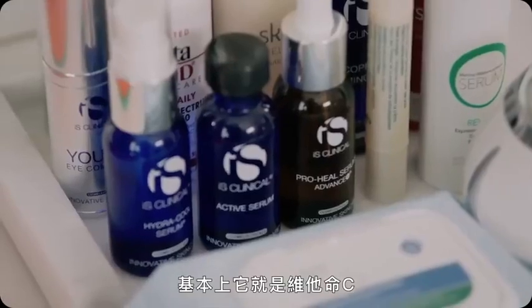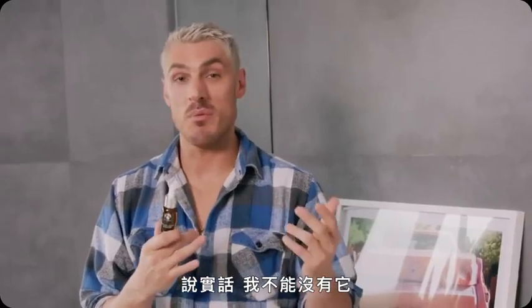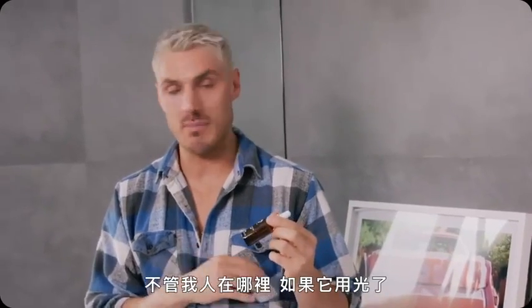So this is the Pro Heal Serum from IS Clinical again. This is basically like a vitamin C and I put this on after I've washed my face. Honestly, I won't be without it. It's the one product that it doesn't matter where I'm at. If I run out, I'll go out and buy it.